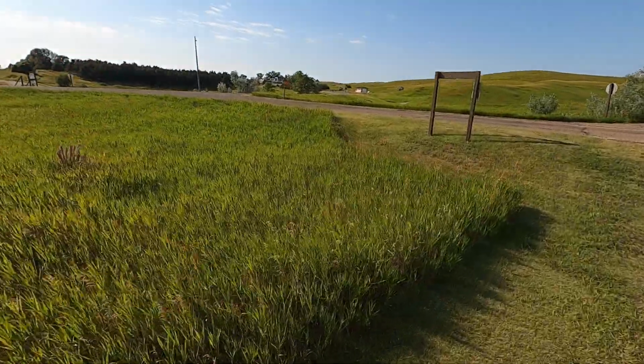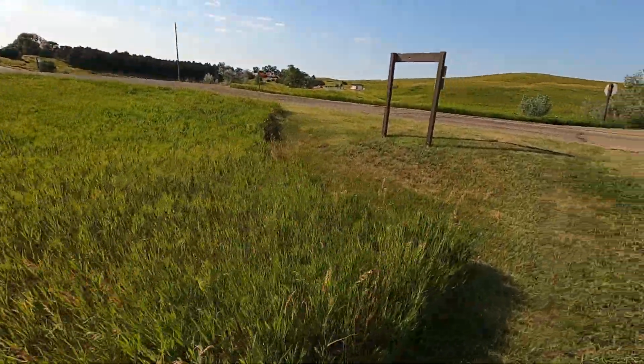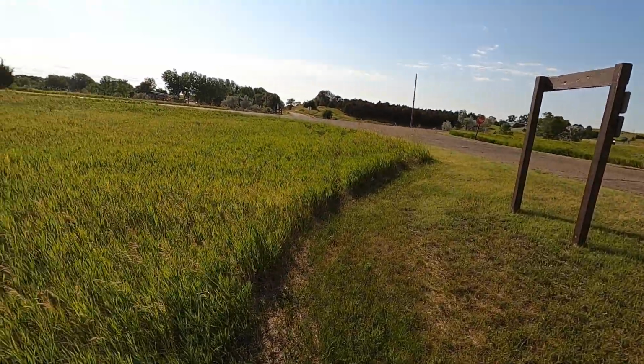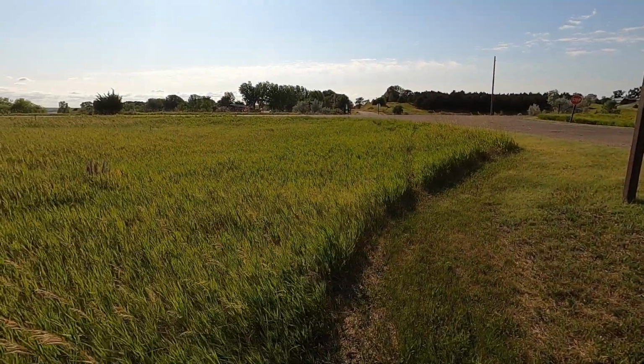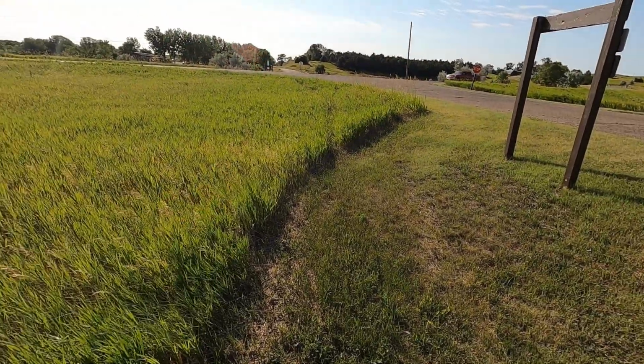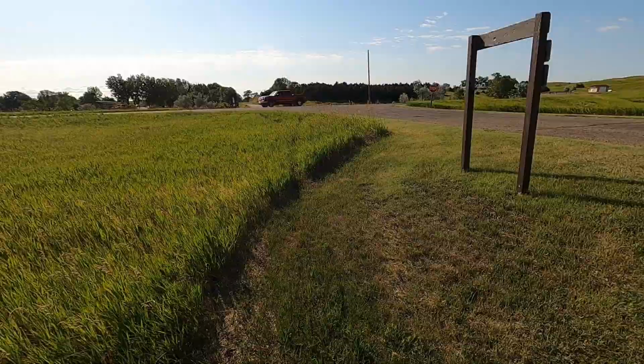Right, so that's it for Orchard Oriole Trail. The other two trails are up yonder, so I'm gonna trek up there and start filming at Eagle Run Trail.